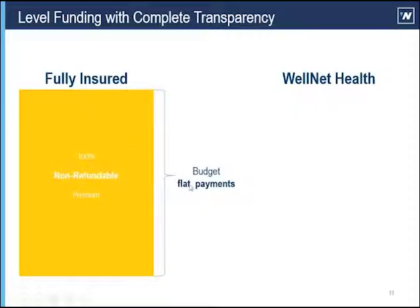Most of your clients today are probably fully insured. And the reason most smaller companies are fully insured is for this reason right here. It's budgetable. Easy, flat monthly payment. They know that they have to pay this every month, and they pay it.